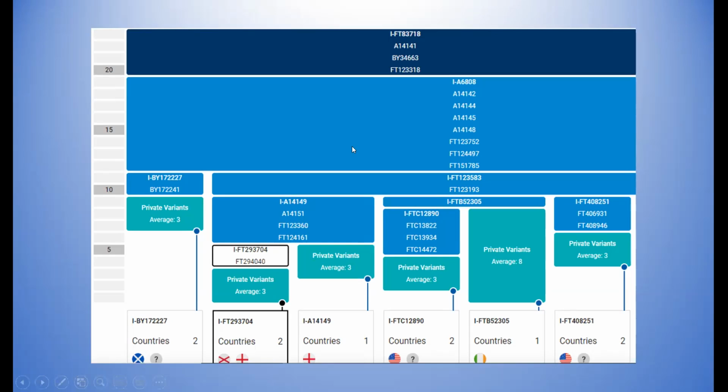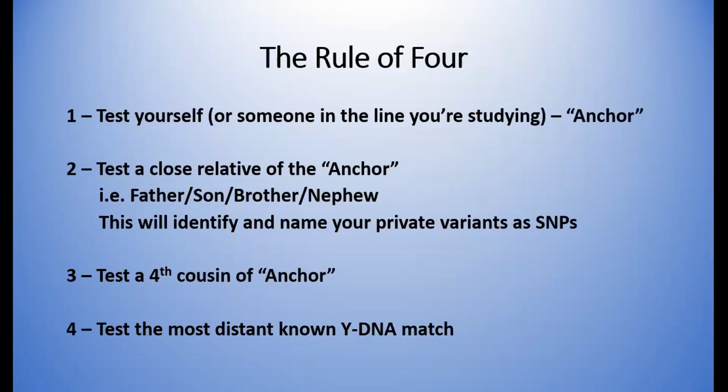By additional test participants joining our project, it's possible to keep refining these blocks of equivalence, breaking them down into smaller and smaller blocks and giving us more information, and more information that's more recent in time. And so that's the goal of what we're talking about here.